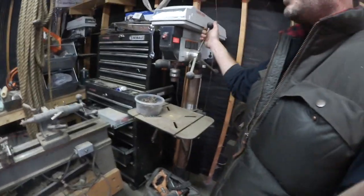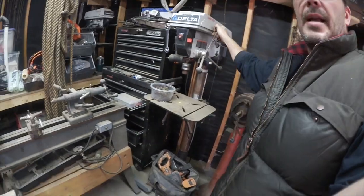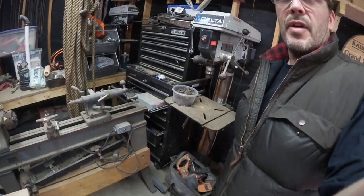Here's a drill press from Delta. I hardly ever use it. It's really just up here for emergencies. I got it from the production company that did Hammered. So this was a freebie.